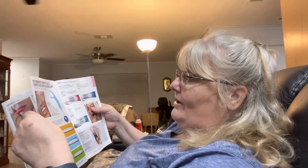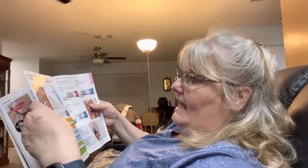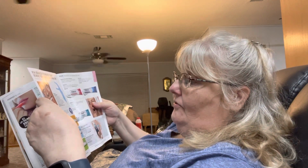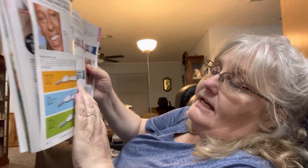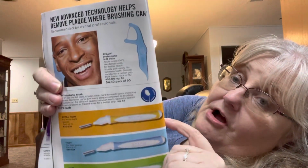We have the Reach Professional Soft Picks, regularly $6, $4.59 for a pack of 90. And then we have the Reach Interdental Brush. And those are $3.99, and those are in packs of 10. And then we have, yeah, that's these. Look at that. Awesome deals. They're not ultra expensive, like some people think of everything.